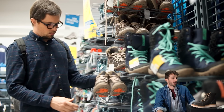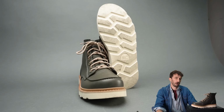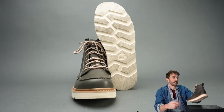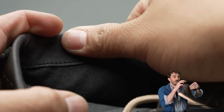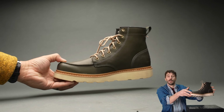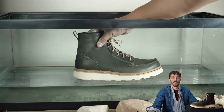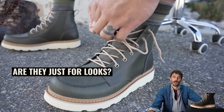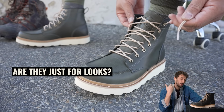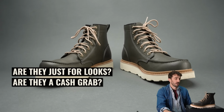So when I was walking around Shields, just doing a little personal shopping, I saw a Sorel Moc-toe boot that looks traditional and kind of reminds me of the Wolverine styling with the gold leaf lettering. I picked it up and it weighs like half a pound. So we're gonna cut this thing in half and run it through our test to really see if these boots went the way of the Caribou boot, where it's just the look of a higher quality product with none of the substance. Are these good boots or just a cash grab?